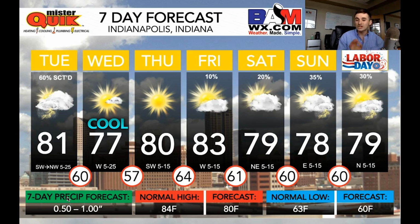Sunday, best chance for rain, but it's still only a very widely scattered chance. So I think most of Labor Day weekend's dry, guys. But just know there is at least a chance that's worth mentioning, and right now I think the best chance would be on our Sunday. But overall, an early look at Labor Day weekend, it'll be overall not too hot. Temperatures fairly pleasant, and just a chance for a couple thunderstorms.